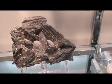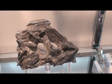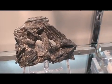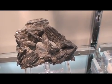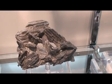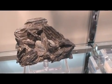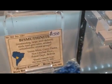We're in Brian Cosner's room, Mineral Classics, and a couple of pieces that I asked Brian to point out were a couple of unique pieces. This one's from Bolivia. It's bismuthinite, something I'd never heard of, but it's bismuth, I guess. Bismuth sulfide. Thank you, Brian. This one could be yours for $1,500, and I'll give you a look at the card here.